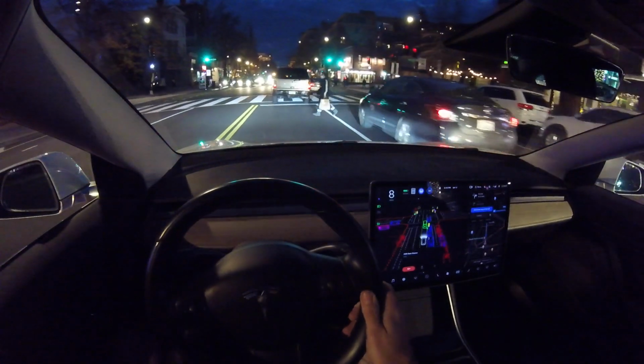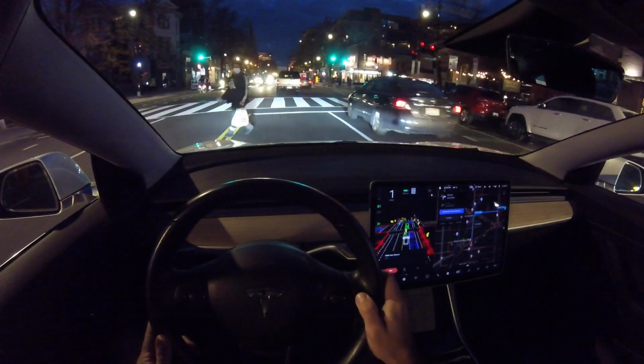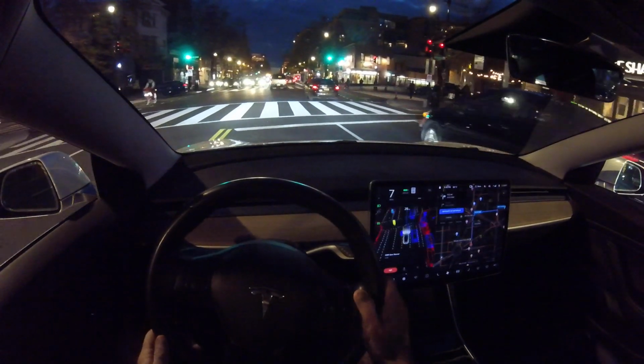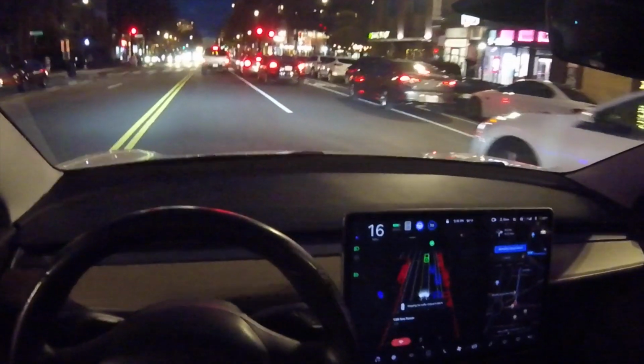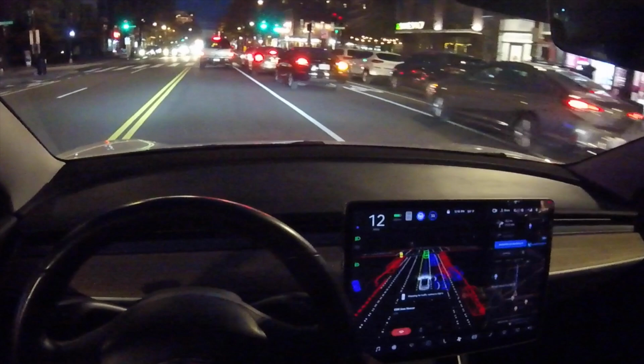Okay, as you can see right here, a person walks right out in front of me, and I did disengage because it surprised me. But the interesting thing to see is if you go back, you'll notice the car noticed her well before I did.